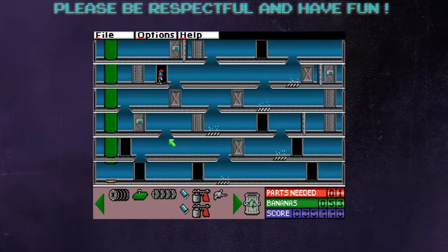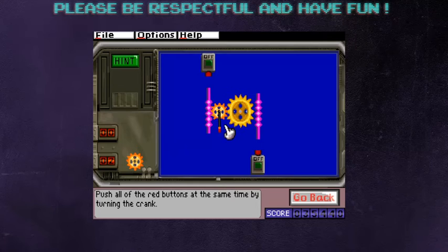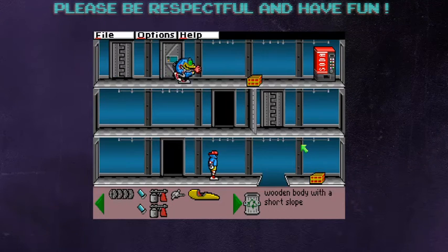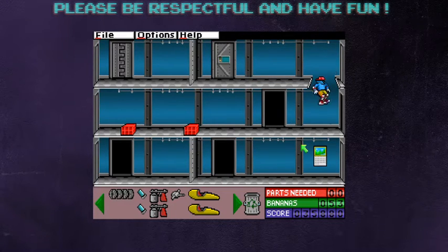Alright, so I think I needed to go up one and down one. Yeah. Up one is gonna have chimp, though, and he may be right on top of me. I do not. Oh, that's right, they're going different directions. There we go. Body with a short thin slope, fiberglass body. There we go. We have a couple parts worth saving now.